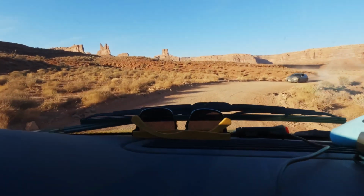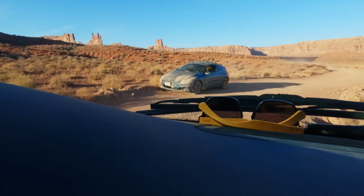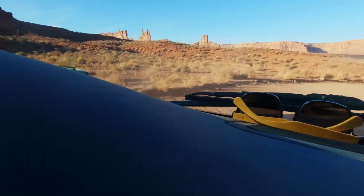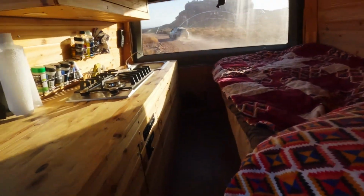Dude, look at this. This car is not gonna make it on these roads. Oh my gosh. Gosh dang, man. Dude, that car ain't gonna make it. The van is getting close to rubbing bottom on some of these. It's gonna rip this car apart. That's hilarious.